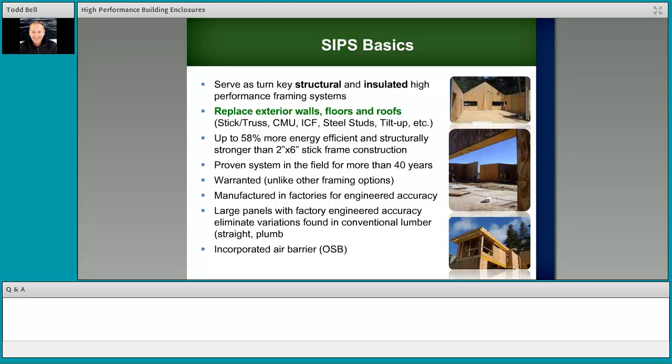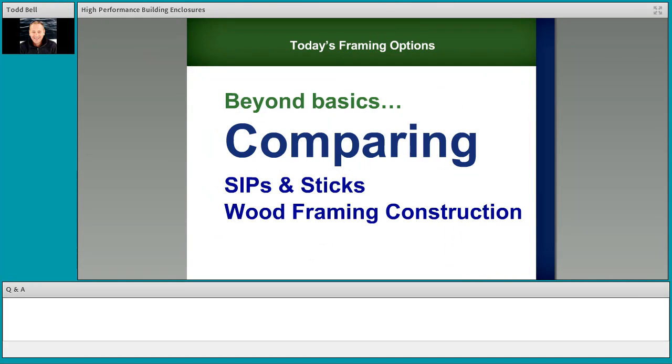Manufactured in factories for engineered efficiency. Large panels with factory engineered accuracy eliminate variations found in conventional. And again, that was explained earlier about the straight plumb walls. Incorporated air barrier.